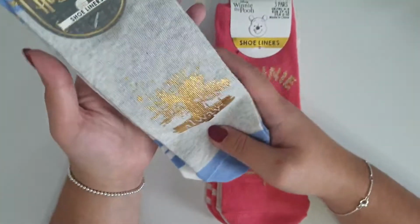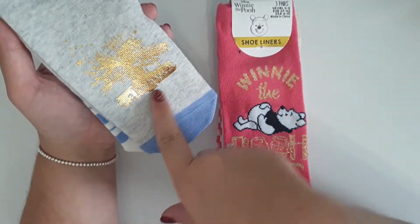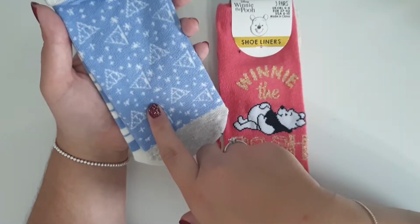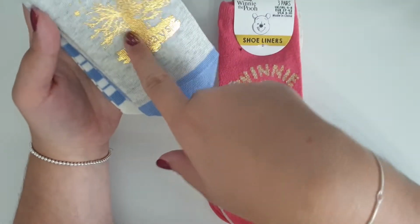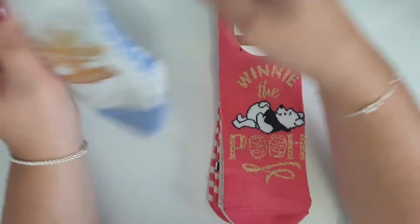So I picked up these Harry Potter ones purely for this sign here. I'm not even that keen on the socks, but it's got the Always thing on there, and it's got the Deathly Hallows there. And then the last pair has the Deathly Hallows with just stripy socks, but I picked them up for that pair there. But yeah, I thought they were really nice. So three packets for £2.50.